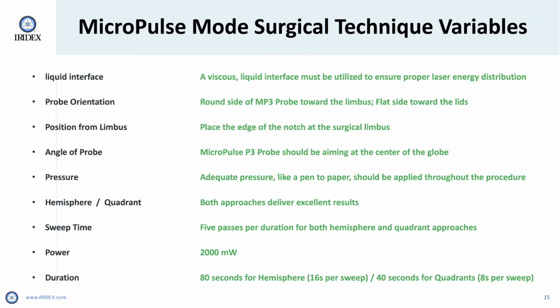Dwell time. Probably the single most important variable to doing this procedure is the amount of time per pass. So if you were doing 2,000 milliwatts at 40 seconds per quadrant, we would want you to be doing 4 to 5 passes. And that's actually a fairly slow dwell time, almost awkwardly slow. But when you think about how the procedure works, you need to give the tissue adequate time to heat up and transfer that energy. Otherwise, you're going to get a transient response as opposed to a permanent one.